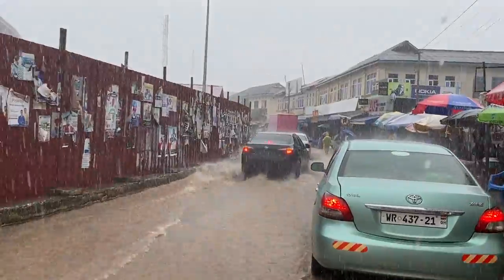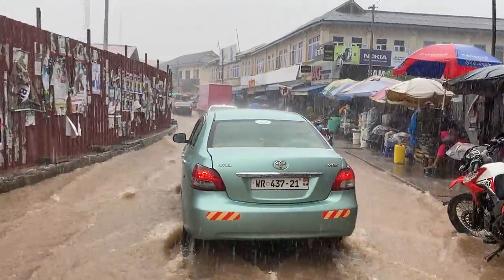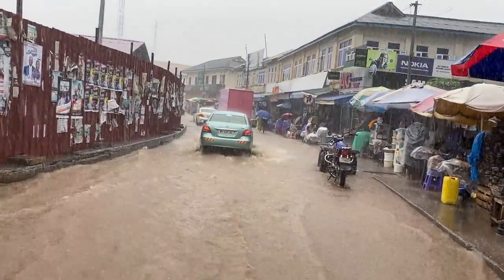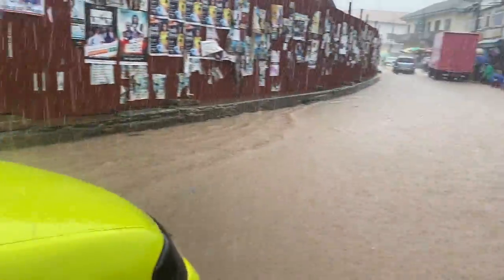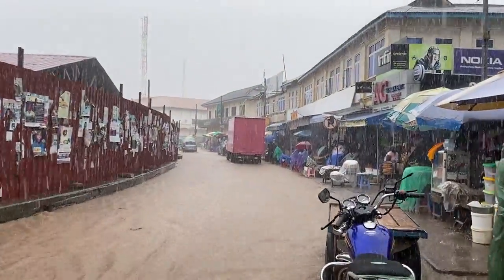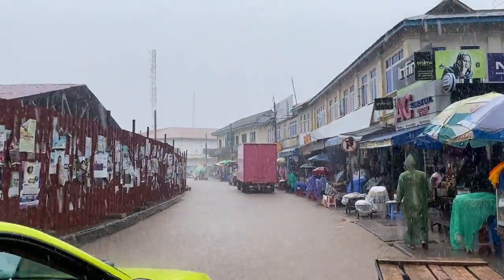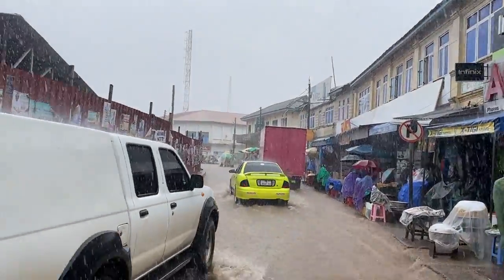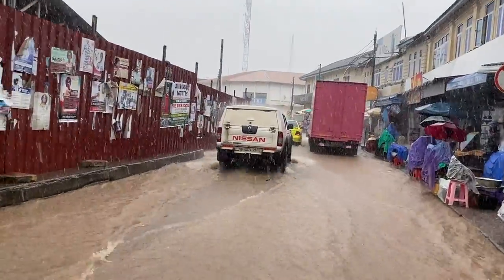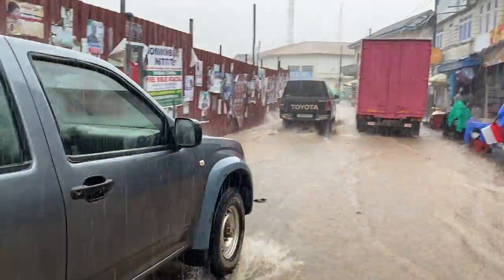Black market area. Takoradi market. Market circle. Formerly the AA Mensa area. Look, the car is not going. So come on. Let's go. We are walking towards Redeem.